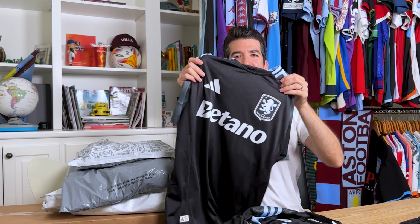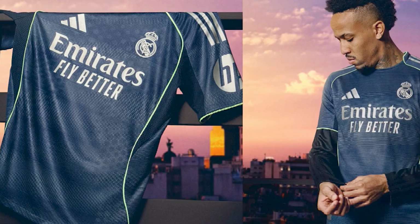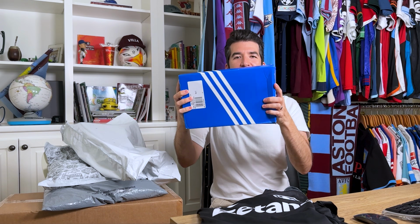This kit is kind of a dark gray / black, kind of looks like Real Madrid's kit this season. I'll dig into these kits shortly. Now, onto the next box. I say box because I wanted this box. This is something I've been really excited about since they were released.